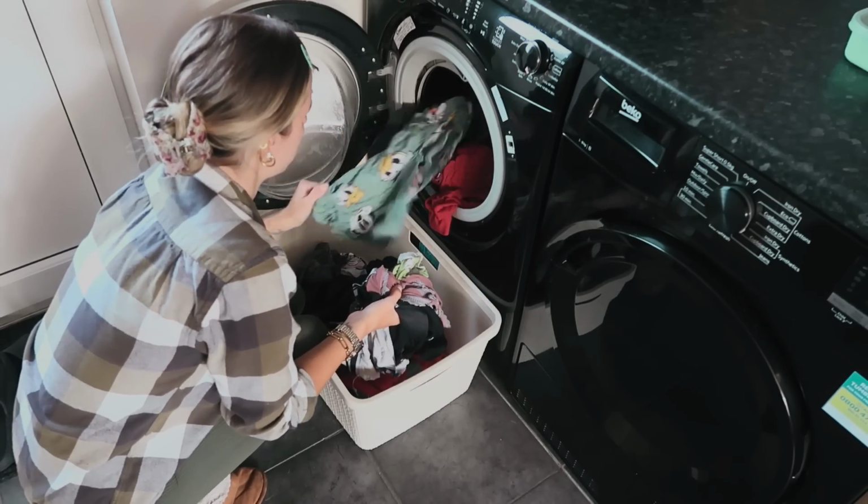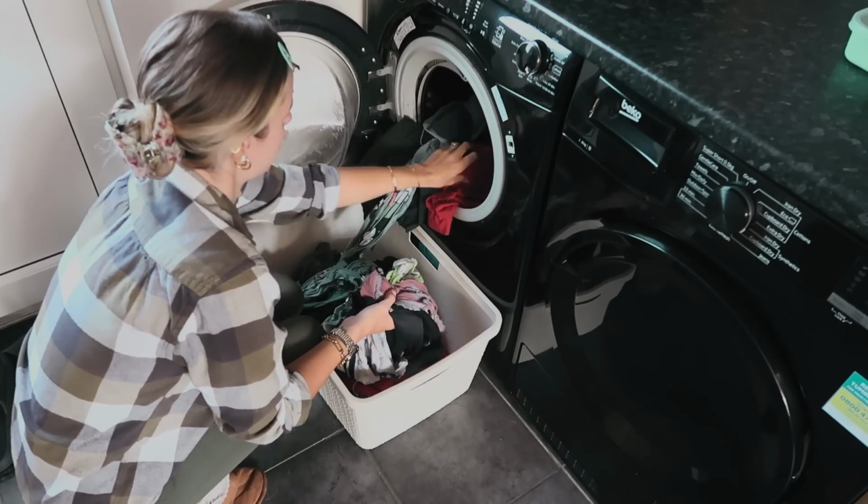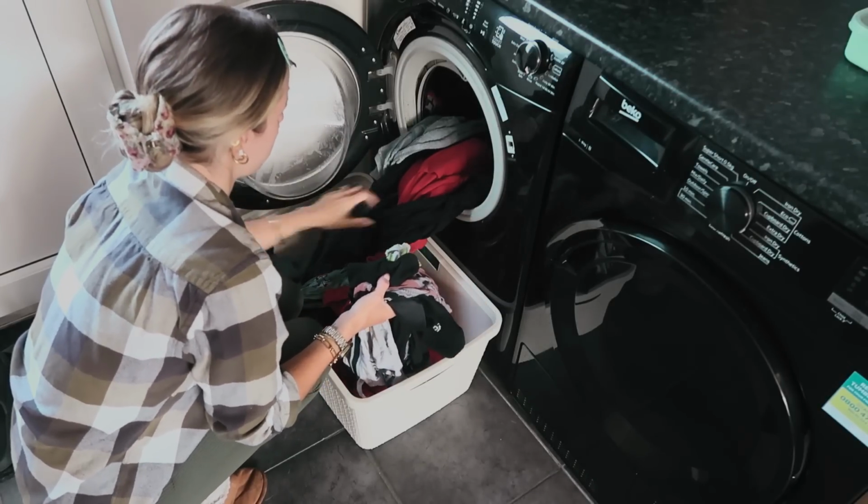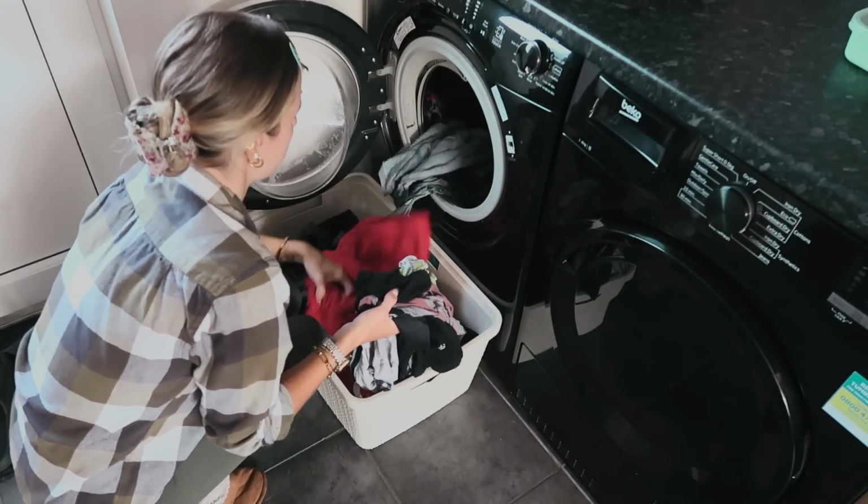So with that little bit of time I have while the feed is priming, which takes about 30 seconds to a minute, I am just sorting out the washing, ready to go on the line.